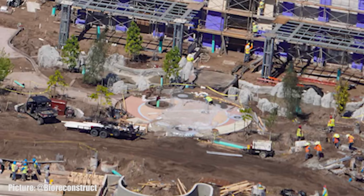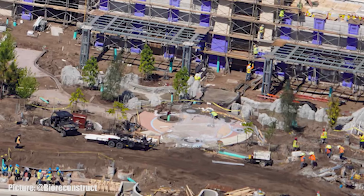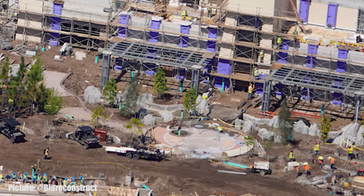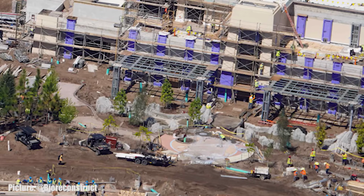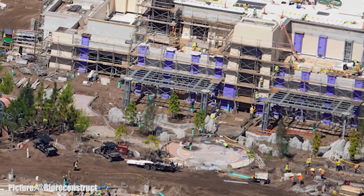The courtyard in front of the Blue Dragon seems to be nearing completion as more rocks and trees have lined the waterfall along the front of this location. Scaffolding has also been installed along the front of the building for the first time.